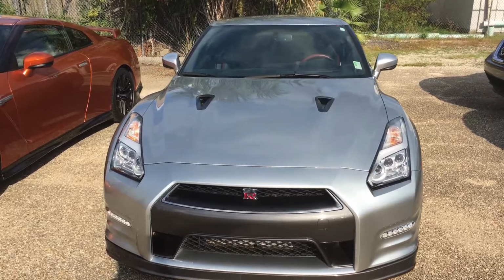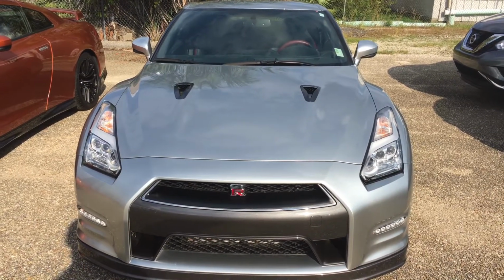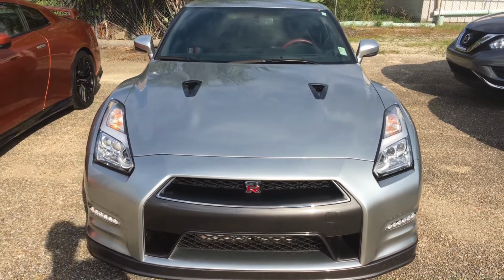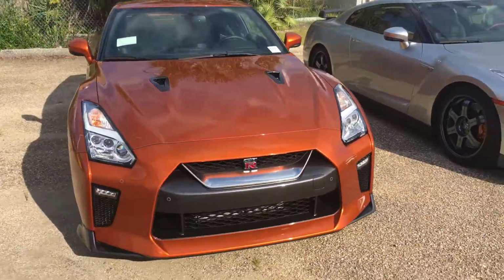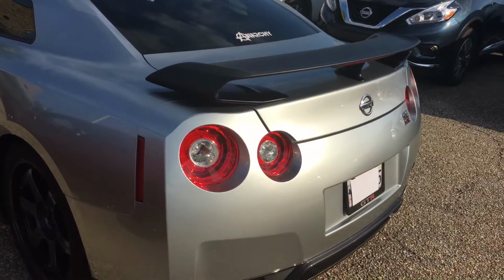Alright guys, here's my 2015 Nissan GTR Black Edition and the optional Super Silver paint job. And here we have a 2017 Nissan GTR. Here's a 2015 startup and rev.